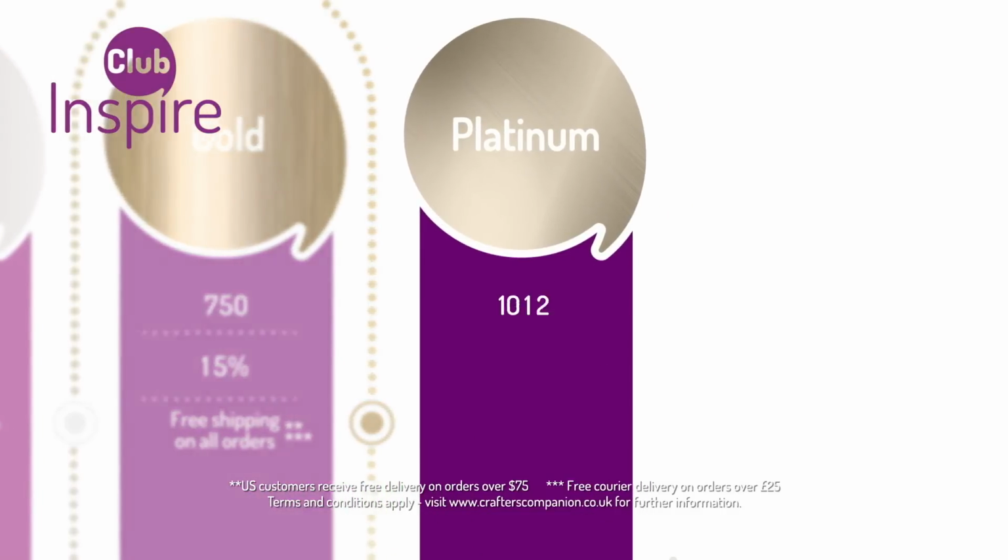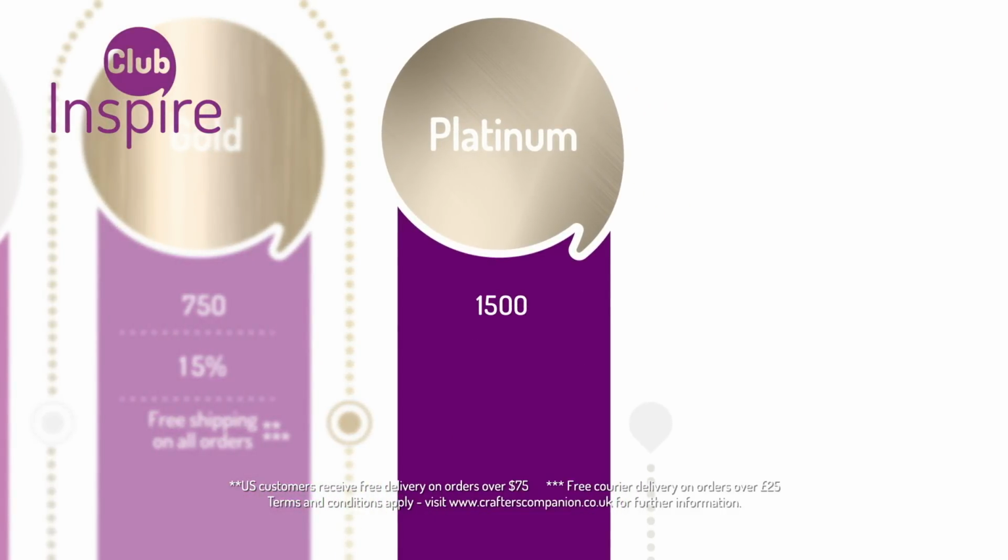When you reach 1500 points, you'll become a platinum member, giving you the same shipping benefits as a gold member, but with the added bonus of a massive 20% discount on all of your purchases.